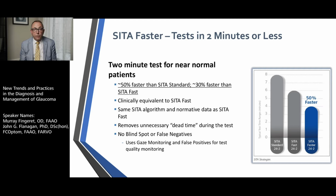In the original SITA Fast and SITA Standard, there were much longer breaks between stimulus presentations that are taken out of the SITA Faster. Also, there's no blind spot check and there's no check of false negatives. False positives are still used as a quality monitoring catch trial, and gaze monitoring is used to check fixation.